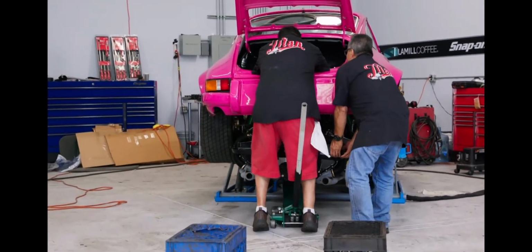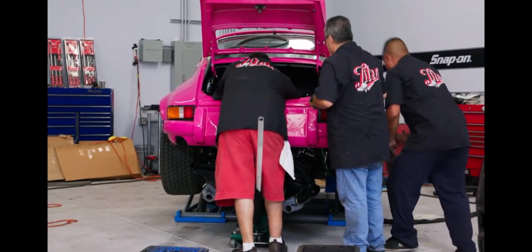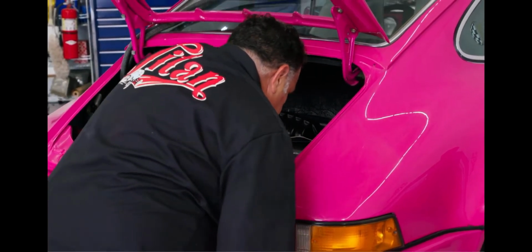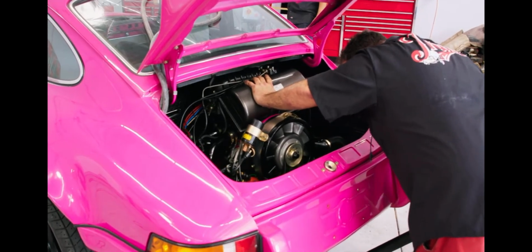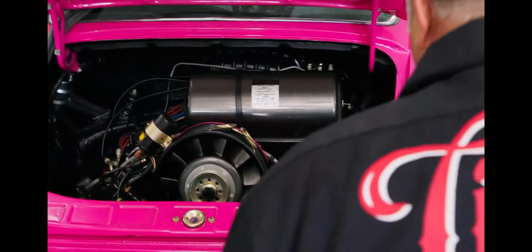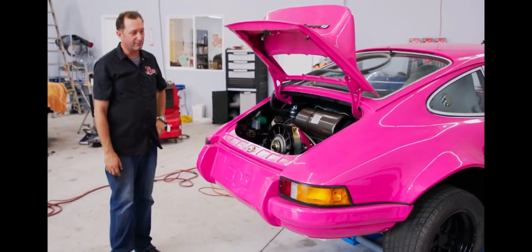Okay. Can you see in the bottom? It's in? Okay, give me that one. Slower. Easy, easy. Okay. One more time. Okay, that's it. Get the bolts. We can raise it up. Look at that. It's a thing of beauty.